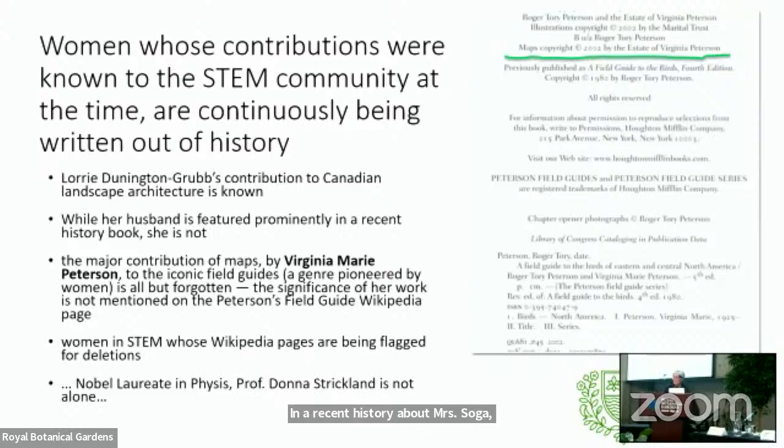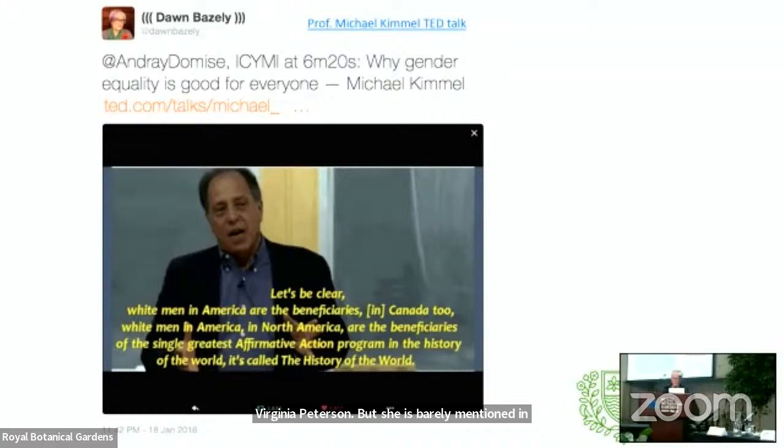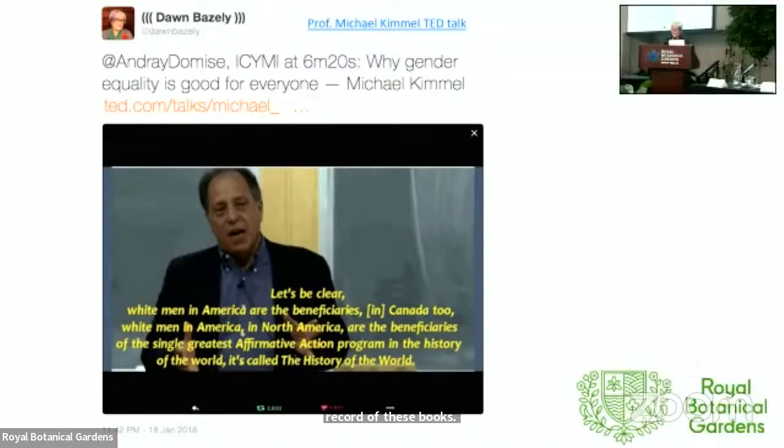Likewise, I bet everyone here has a Peterson field guide of moths or shells or plants or birds. Turns out that Virginia Peterson invented the range map. She holds the copyright. If you open a page, you'll see copyright Virginia Peterson, but she is barely mentioned in the record of these books. She's totally forgotten. So why does this erasing of women from current written records just keep happening?